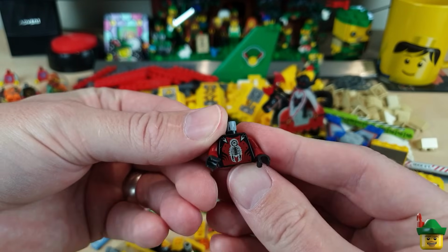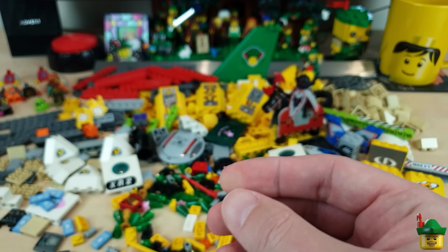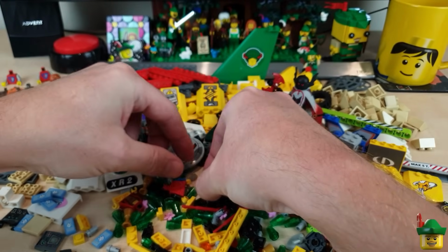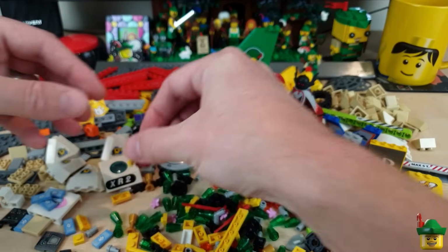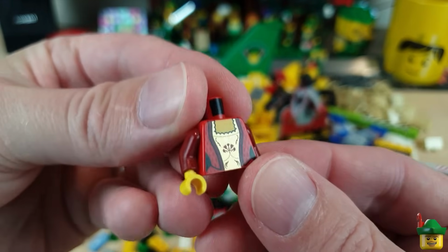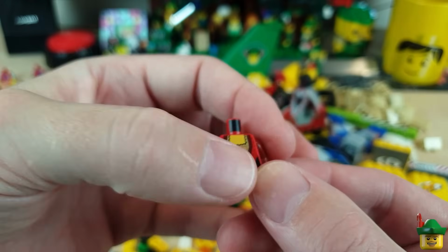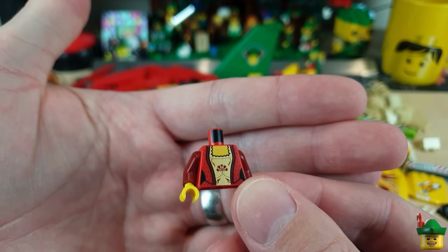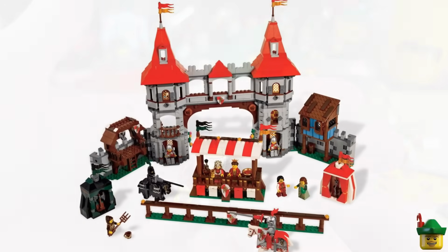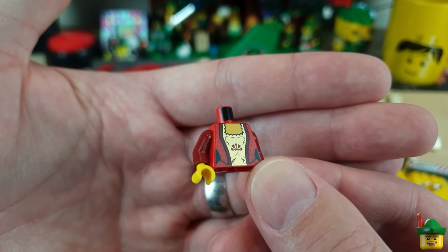There's a sort of Vladek torso for the Shadow Knights, I think they're called. We've got another dragon one. This one from the Queen, which I got before. That's nice. So this is another replacement part in a way, because the one I had, the gold had been completely sort of rubbed off, or I don't know. So this came in loads of sets, like 10223, Kingdom Joust from 2012. And this one's very shiny gold, so it'll be perfect.